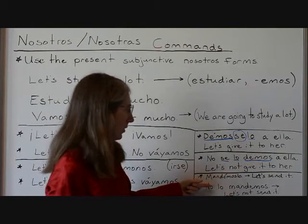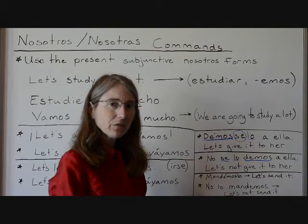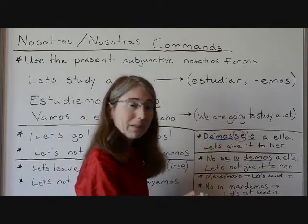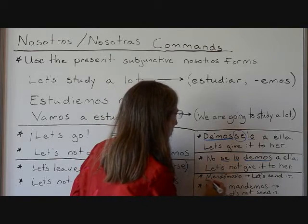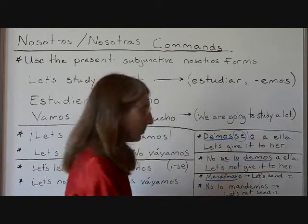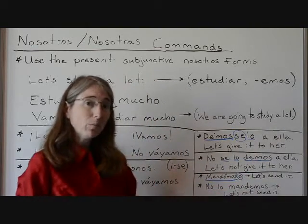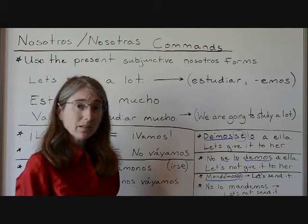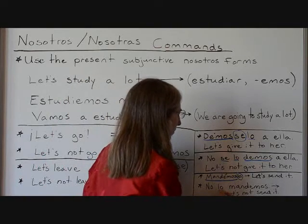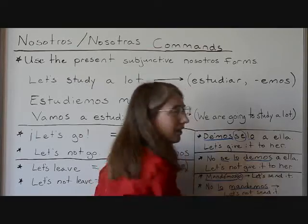Here's another example. Mandémoslo. Let's send it. Now this only has a direct object. So we have the nosotros form of the verb mandar, mandemos. And then the direct object pronoun lo. Mandémoslo. The negative would be let's not send it. No lo mandemos. There's our object pronoun. And there's our verb.